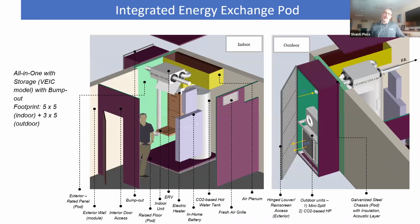As a researcher, with a laboratory where we can pilot and prototype some of these strategies, this is a prototype we have under construction right now in one of our labs at NREL to prove out this idea of an integrated mechanical room or prefabricated mechanical pod that has all the mechanical equipment from the ERV, heat pump, hot water heater, the mini split, the heating and cooling system, as well as some of the electrical equipment, all integrated in a prefabricated utility cupboard or closet, right?